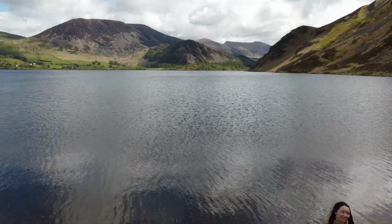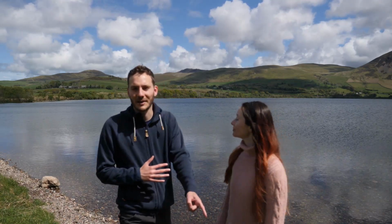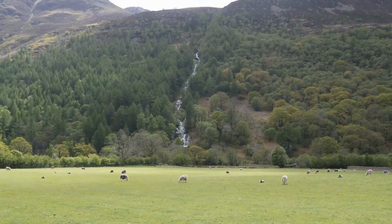Welcome back to part 2 of our tour of the Lake District. This is Ennerdale Water, and we're only going to stop here for a second because we're going to head straight to Buttermere now. Alright, now here we are in Buttermere, and it sits right next to Crummock Water and Loweswater, just further up that way. And before we visit them, we're going to go check out Scale Force Waterfall.